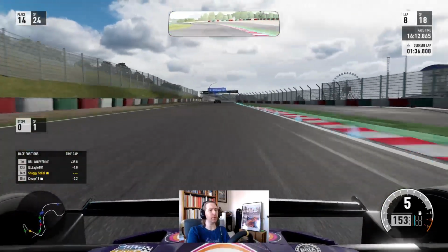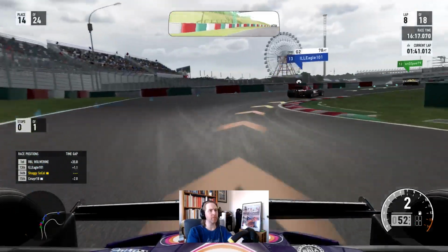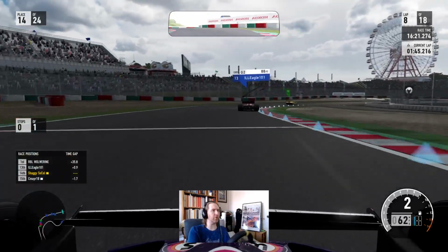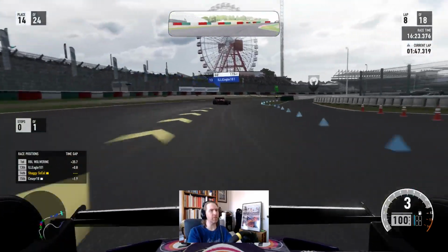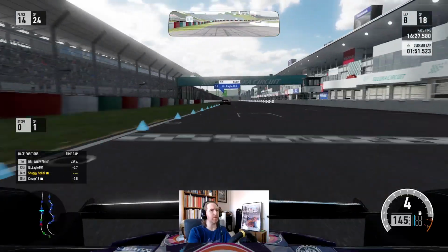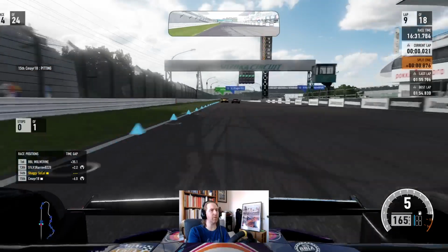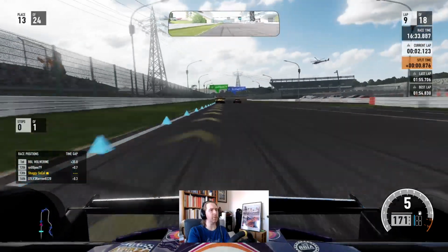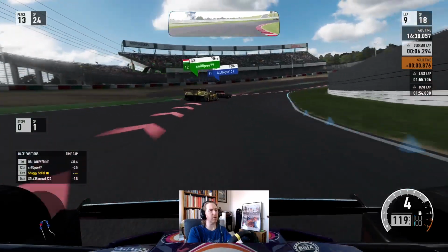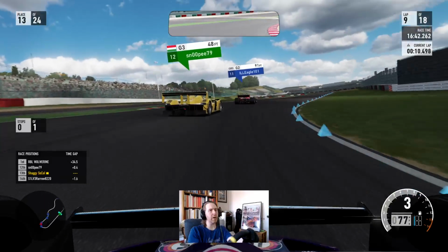You really don't have to turn the wheel all that much. Maybe you do. Maybe you're running 900 on the rotation. Not going to have the run into turn one. Ooh, yep, I'm going to be stuck. Mentioned earlier, and we're going to box this lap.